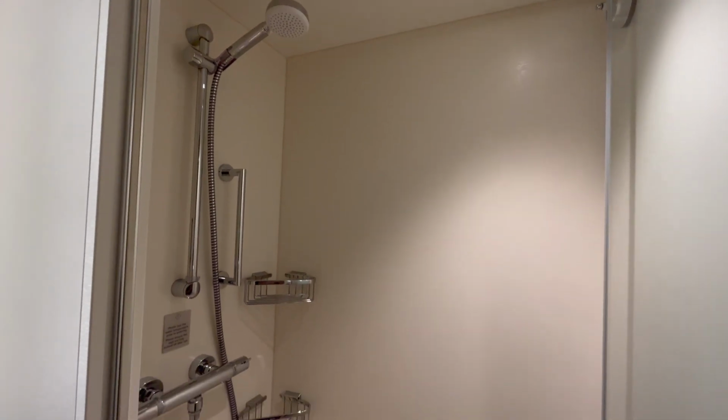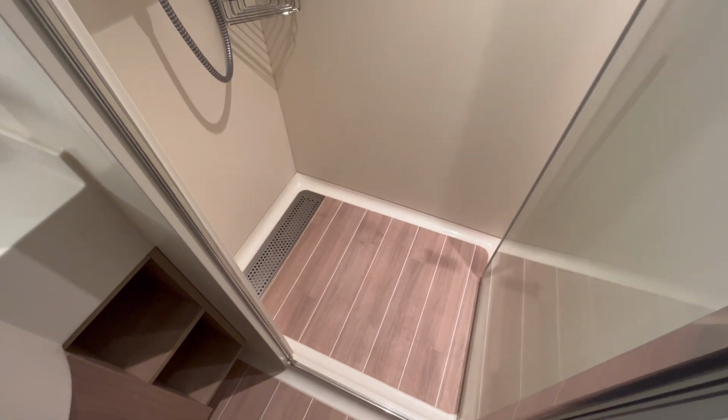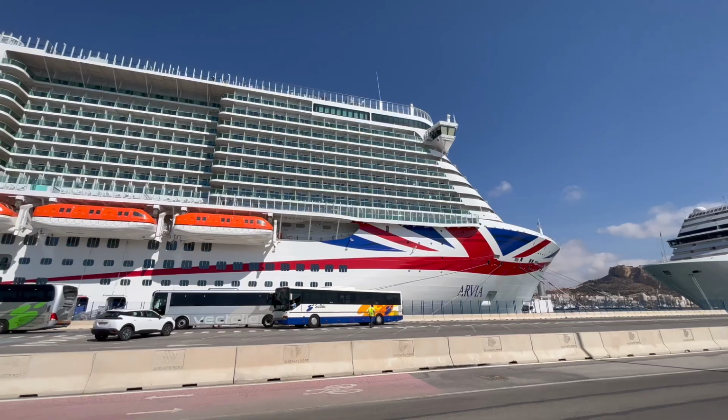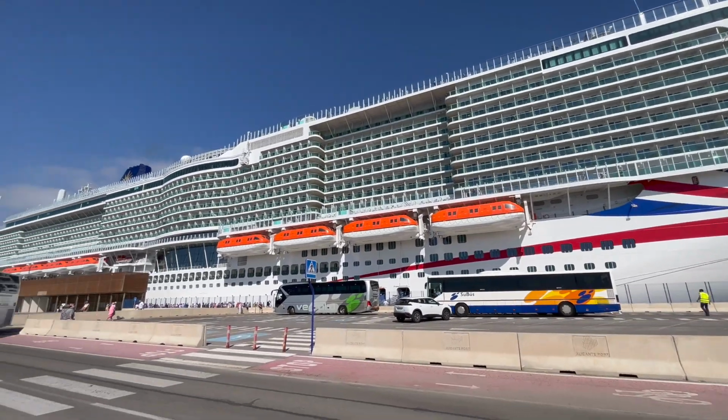Overall, this standard inside cabin was small but functional. After our 14-night cruise, we thought we'd let you know what we thought. Hello, so we have just spent the last 2 weeks on Arvia in our inside cabin, and so we wanted to give you a bit of an update of how we found it.